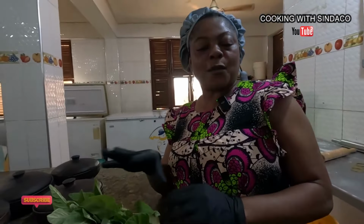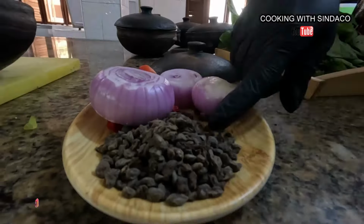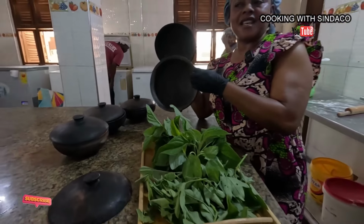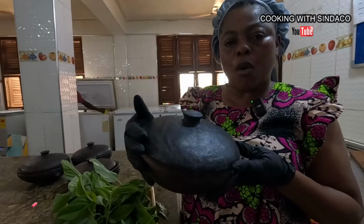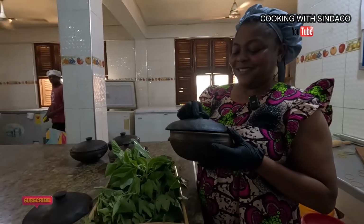So I'm going to prepare bitter soup, and bitter soup you need alefi and then bitter and then dawa dawa. If you are preparing bitter soup without dawa dawa, it is not soup. It's bitter, not soup. So this is where I'm going to be serving the bitter soup. Okay. These are local bowls from Bolga. Okay. So we want to promote our own, and this is what we are doing. Okay.